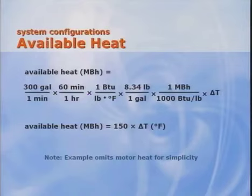Even though we are holding the building load conditions constant in our example, the amount of heat that can be recovered changes with system configuration. Recovered heat is directly proportional to the load on the evaporator of the heat recovery chiller. For simplicity, we'll ignore the motor heat and use the evaporator temperature differential to indicate load. The amount of heat available from the evaporator water is determined by a simple heat transfer equation. Heat out equals mass flow times the specific heat times the temperature difference. For our conditions, this can be reduced to heat out equals 150 times the delta T.